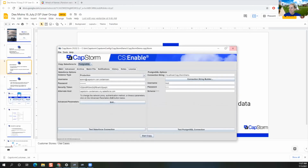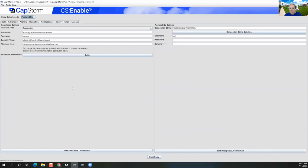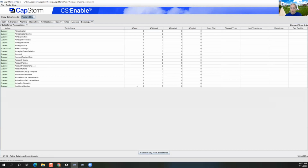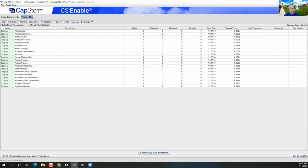Here's how this works. I'm going to grab an app. I downloaded it. I unzipped it. I put in Salesforce credentials. I connected to an empty database schema, in this case, Postgres on my computer. If I want to bring my production org down to my database, I just tell it to start. It's going to create a mirror image of my Salesforce in my database. Now, my database is on my laptop. A lot of my customers have them on Azure or AWS, but it is going to be a table for table, field for field replication that I can schedule, set up, and run within 5 minutes of production.